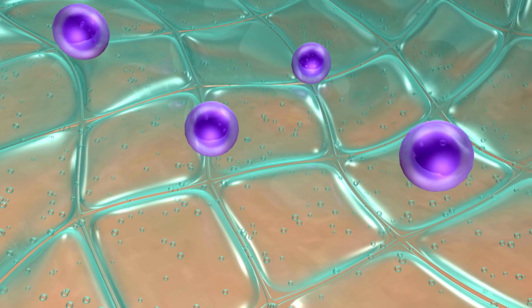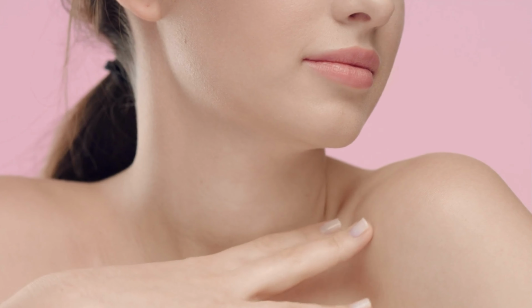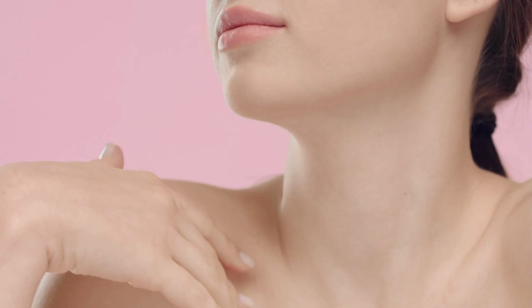Now, is there such a thing as normal skin? Yes, there sure is. Normal skin is balanced skin, feeling neither too dry nor too oily. It's not prone to breakouts, flakiness, or even feeling greasy or tight. People with normal skin typically have small pores, smooth skin texture, and are less prone to sensitivity or blemishes.